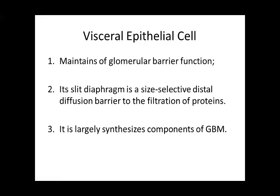Visceral epithelial cells maintain glomerular barrier function. Its slit diaphragm is a size-selective distal diffusion barrier to filtration of proteins, and it largely synthesizes components of the glomerular basement membrane. It maintains the glomerular filtration barrier function. Does it? Yes. Does it form any barrier function? It has diaphragms and slits, so the slits will act as a barrier function, allowing only certain sizes of molecules to pass. And the diaphragm acts as a barrier, right? So it has two barriers. So it has size selection, right? 20 to 30 nanometers size selection, because that is the distance between the two podocytes.